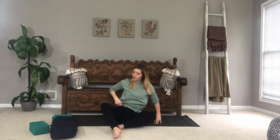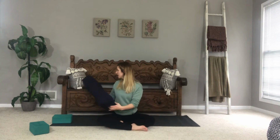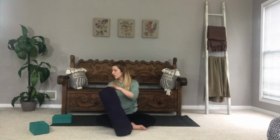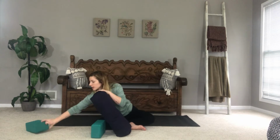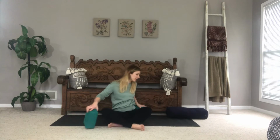Another way you can further relax the pelvic floor is to come into a reclined bound angle. What that means is if you are a prenatal mama and you are in the second trimester or later, you want to make sure that you're not lying all the way flat. You can either lean against something behind you, or you can prop up your bolster with some yoga blocks and lean against that. If you're postpartum, you can come all the way down to the floor.